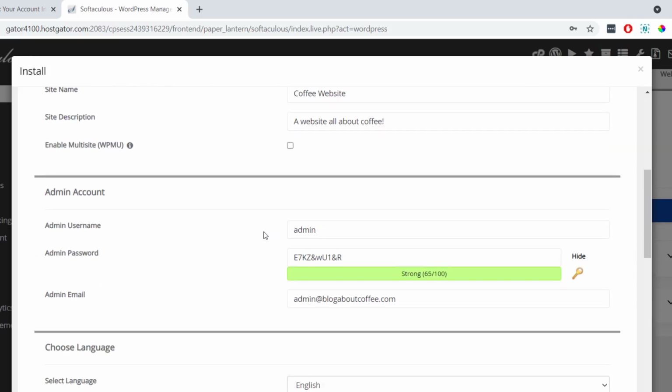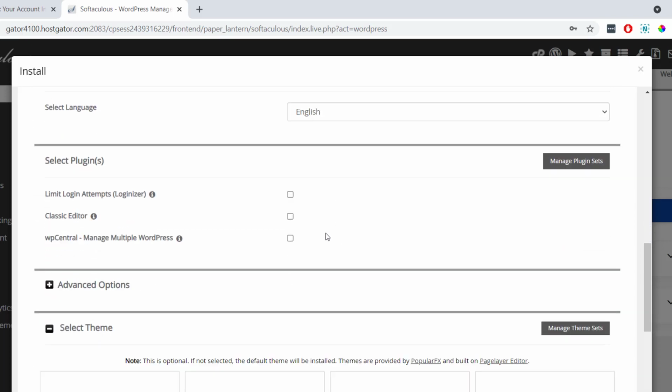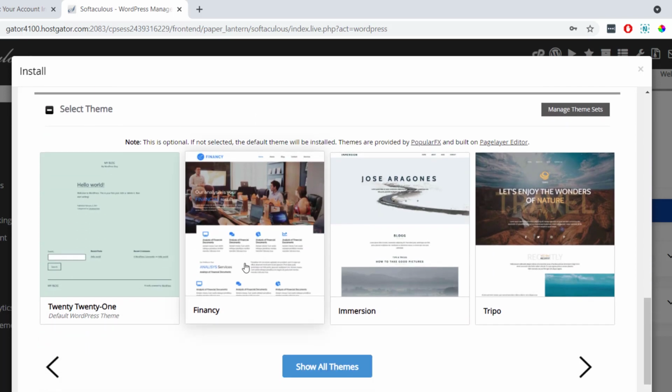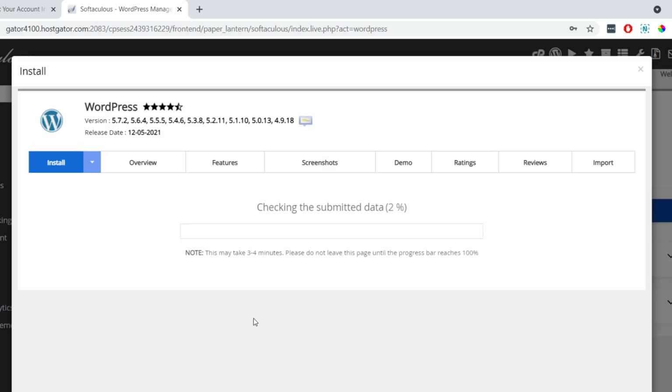Then under this we can create the username and password we want for logging into our site. And then we can update our email address under this. Then once we're done here, we can change the language of our site if we need to, but I'm going to leave mine as it is. Then we're going to skip over the optional plugins and themes they offer, as we're going to be installing these later. And then finally, we just need to click Install at the bottom, and HostGator will start installing WordPress.